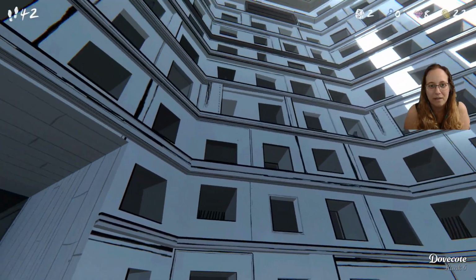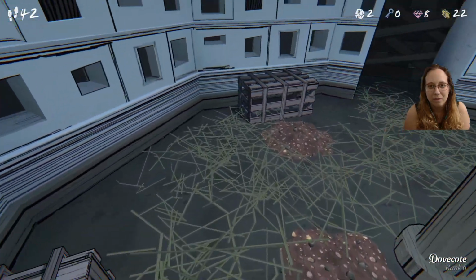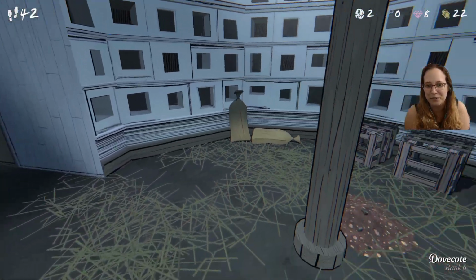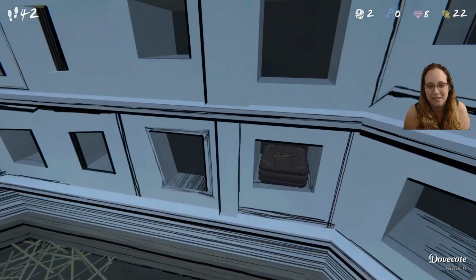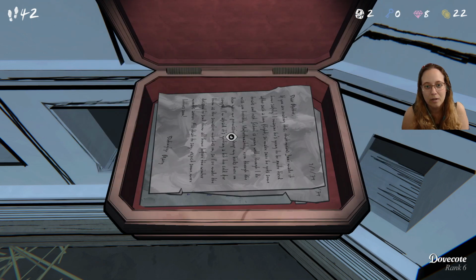Ha ha hey. I'm gonna be able to rotate rooms in the dark room and still not be able to see what the hell I'm doing. I don't see anything in here. Oh. Oh. It doesn't open? I have a sitting room.